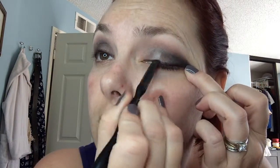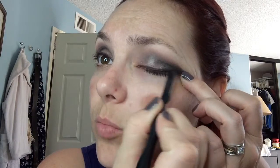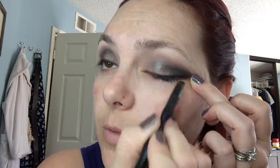Then I'm going to take, this is just a really tight, compact brush, and I use this to smudge that out and make sure it's smudged into my lash line. I used to tightline a lot, but the contacts I'm wearing now really don't seem to like tightlining, so I stopped doing that quite so much. Okay, here we go. Et voila. There we go.